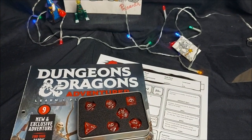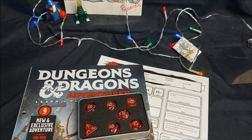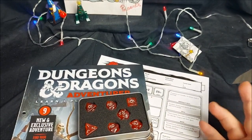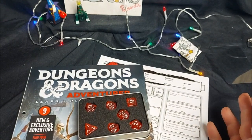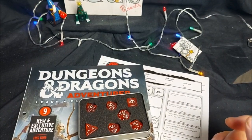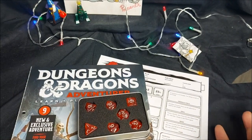So that was issue 9 of Dungeons and Dragons Adventurer. A pretty hefty issue for us to read through. I slowly read it over yesterday. Yeah, there's a lot to take in. Great lot of information, which I really enjoyed. Especially we got some pages for the DM, which I enjoy playing the Dungeon Master at times. And it's nice to have more information to help us give our players the best games they can have.